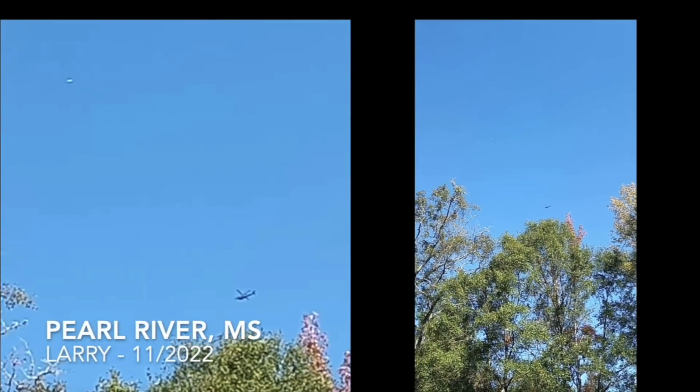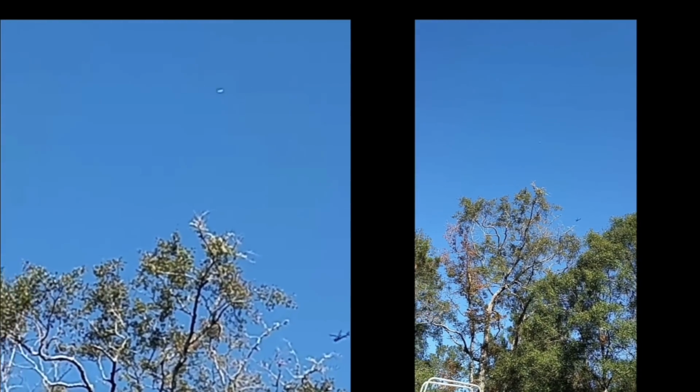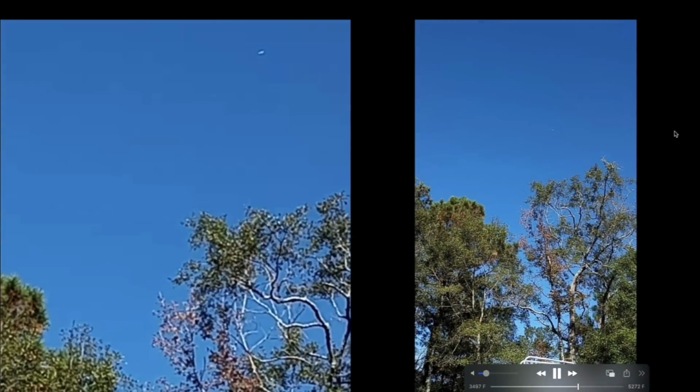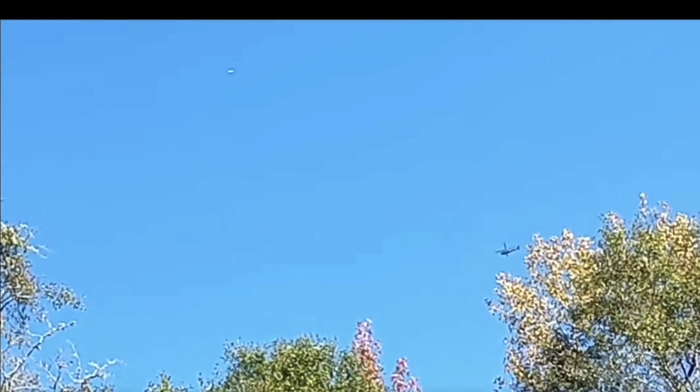Pearl River, Mississippi. This goes back to November of 2022. Got the helicopter moving across the screen, and then there's a white object right up there. The original video on the right. Here I zoom in to get a closer look at this white object that has similarities to what Anthony saw in Scottsdale, Arizona. This too wasn't making any sound, no blinking lights. Looks like it's decent size. It's not tiny, let's put it that way, but it wasn't huge either.